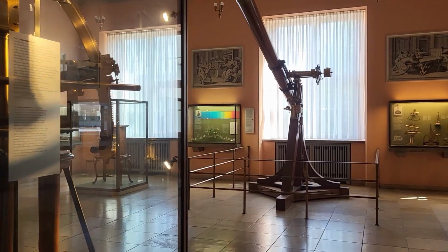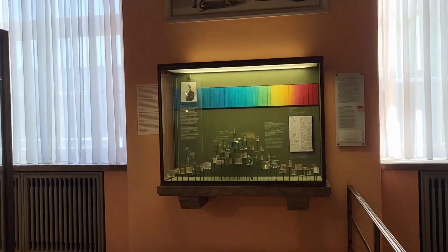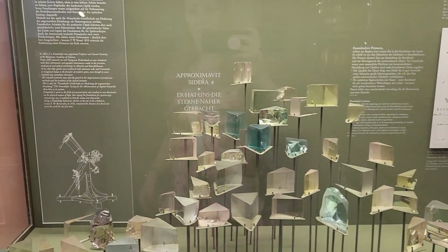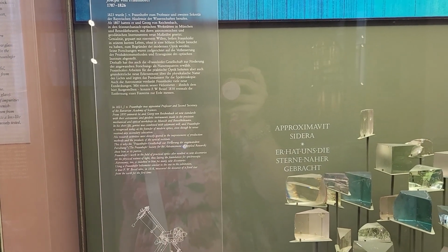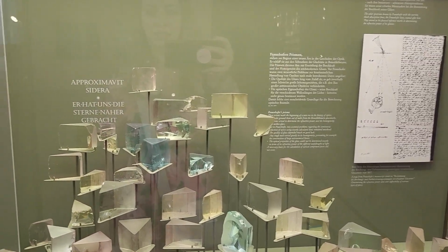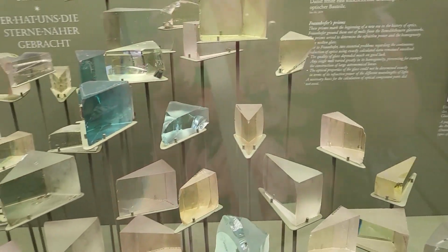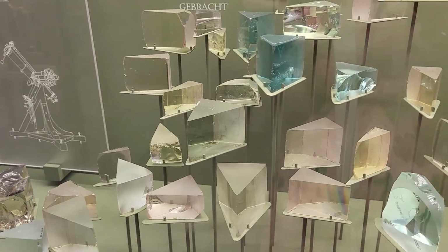And there is something related to optics, some spectrum. Let's see what it is. Wow, this looks so cool. This part is dedicated to diffraction, specifically von Fraunhofer, because we have Fresnel and Fraunhofer diffraction, two types of diffraction. We can see different prisms, different shapes and colors, and what happens here. Fraunhofer's prisms mark the beginning of a new era in the history of optics.